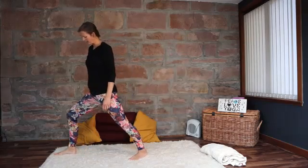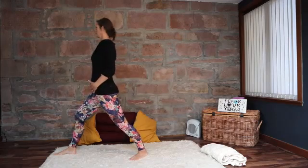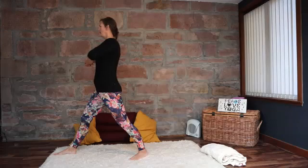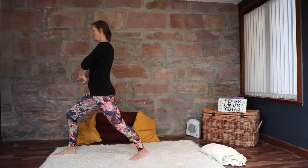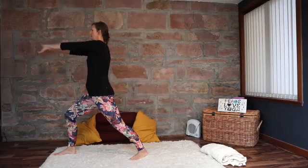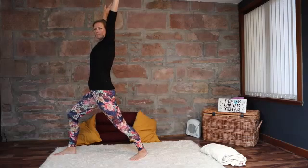Mine's probably about here. So yours might not be as wide as that. And then we're still facing forwards. So release the bend in that front knee. Inhale up with the hands to the throat. Exhale down, bend that front knee as you take your hands down to the pelvis. Lengthen that front leg, inhaling up. And exhaling down.